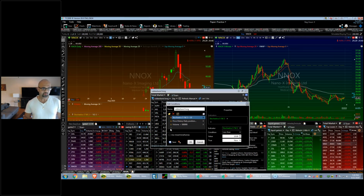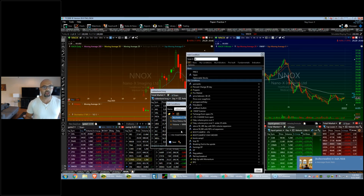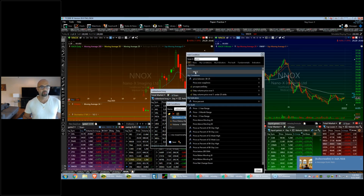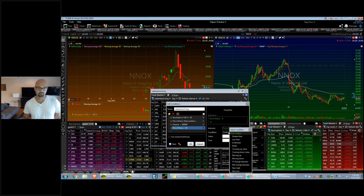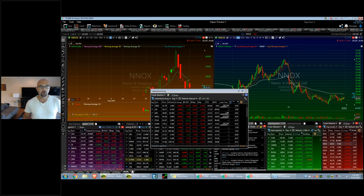So you can also put in a price condition. Say, for $20, and if you want low price stocks, you can do less than. You can always change around the parameters of the particular stock. So now you've got the stochastics indicator, you can filter by what's the most oversold, and you can even add other filters to it.